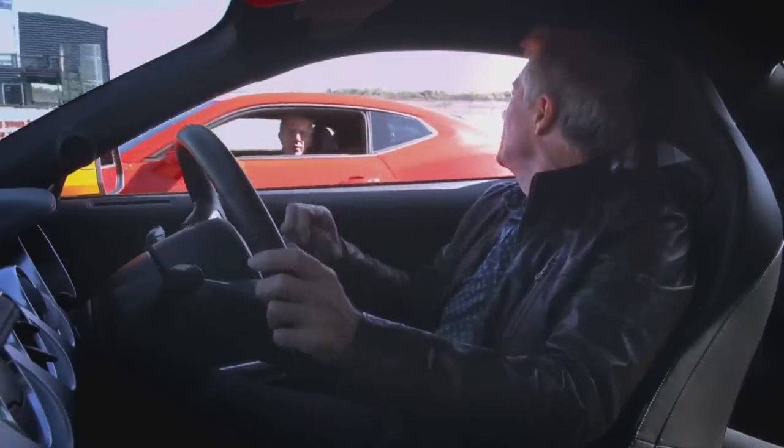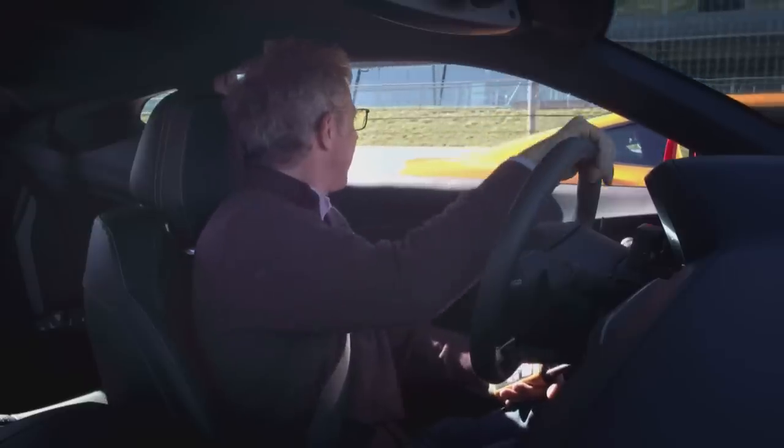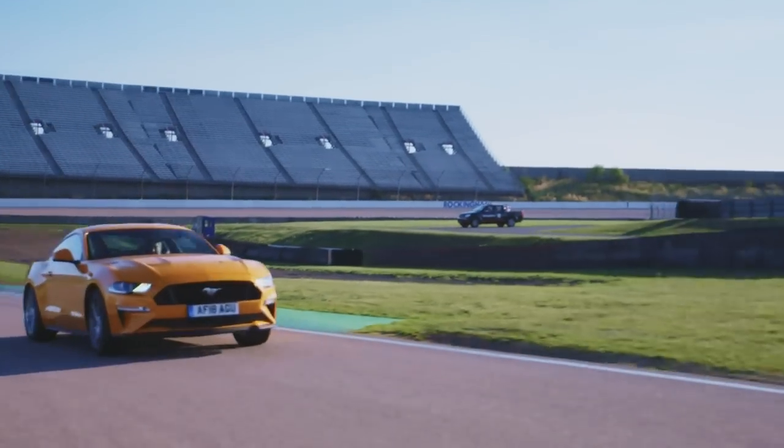Yeah, it means nothing, drag racing. What do you mean? It means nothing. It's a test. One all. It'll all be down to the track driving. It's one flying lap. Tiff's going first while I hang on in the passenger seat.